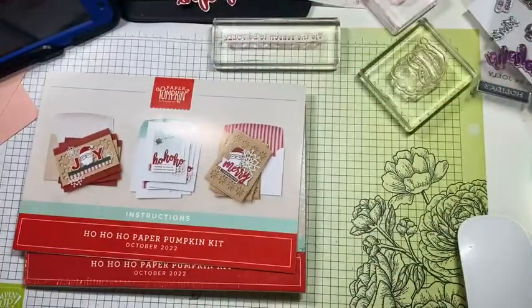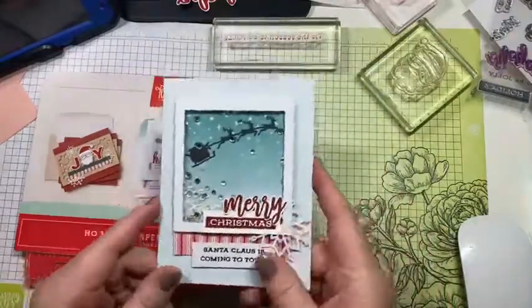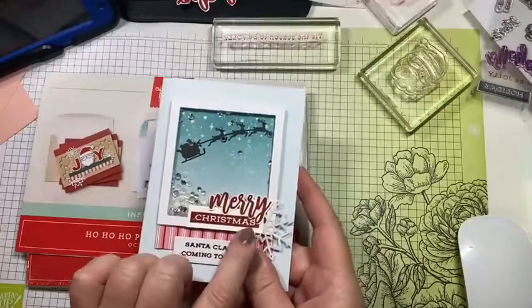Love it. Okay, this one, I did change it up a little bit more. I had to make it a shaker card. Like this frame just screamed shaker card to me.